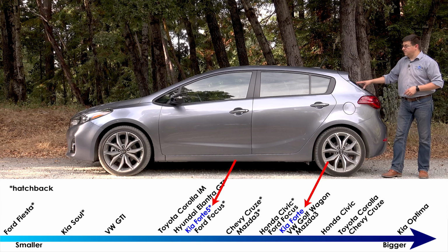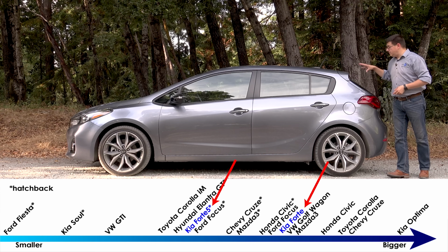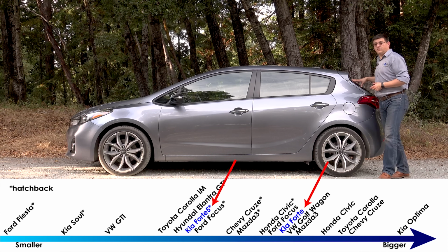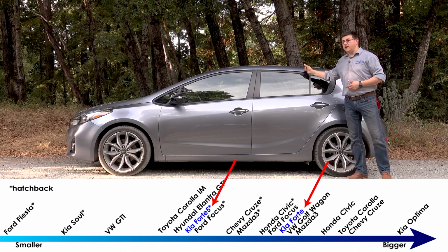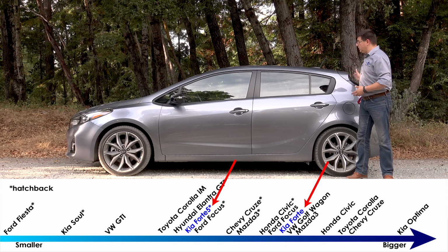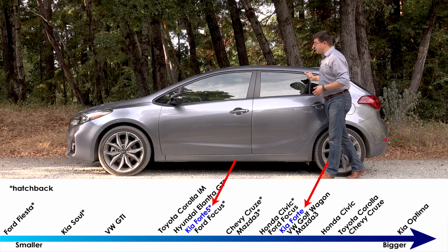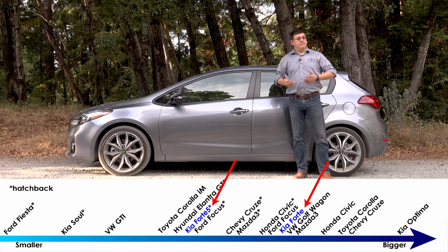If you're torn between getting the sedan or the hatchback, you should know that we get not only 70% more cargo area in the back of the Forte5, but we also get 2 inches more rear headroom than we find in the Forte sedan. And that's even though this is 8 inches shorter. And that is logically why hatchbacks tend to be very popular outside the United States, but inside the US, people seem to prefer the sedan.